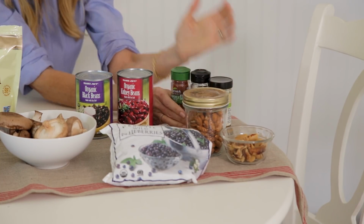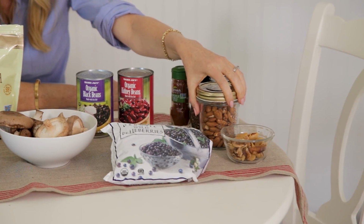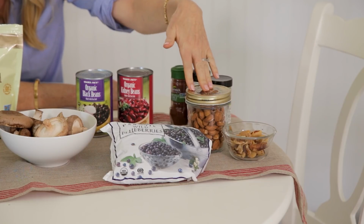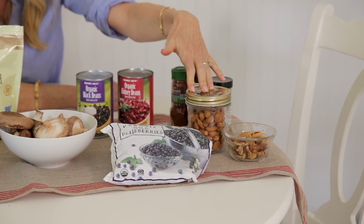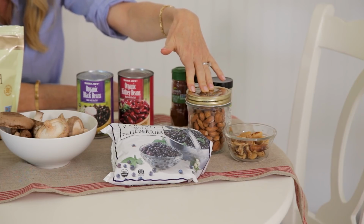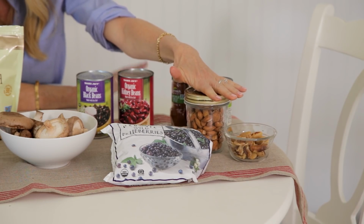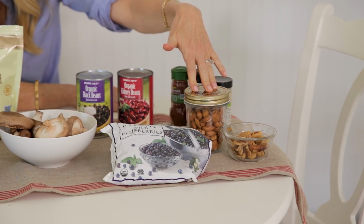And then finally, at our local grocery store, you're always going to find nuts. Now try and find your nuts raw. I don't want you buying roasted and salted nuts. They're extremely calorific. A lot of the oils are going to be rancid. They're covered in salt. Most of us eat way too much salt. So buy the nuts raw, if possible.